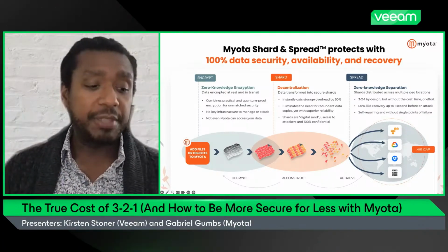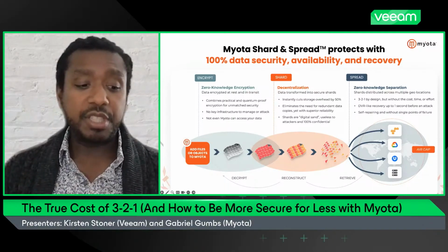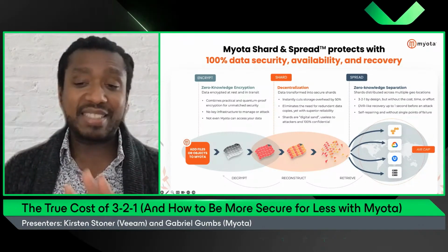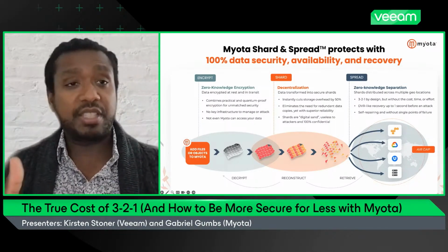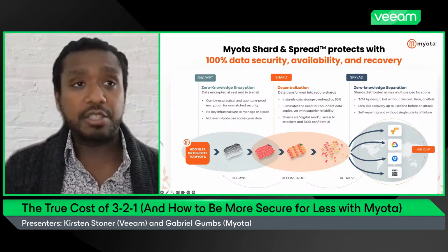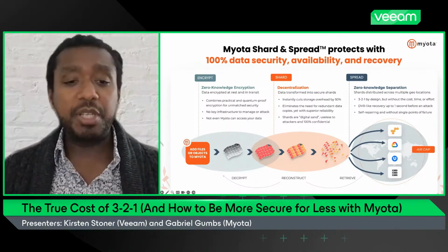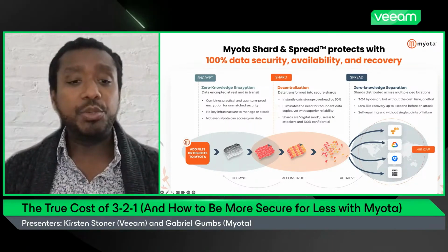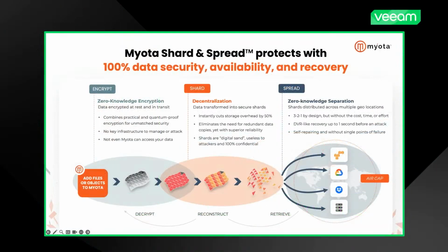And effectively, it makes other IT challenges, such as replication and resiliency, that are typically complex, seamless and transparent to the larger backup and recovery process that Veeam enables their customers to do. So Myota Bucket Zero, this distributed secure storage that uses this patented shard and spread technology, acts as an object storage that connects to Veeam. And I'll show a live demonstration of exactly how that happens.